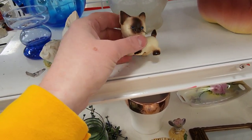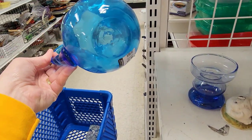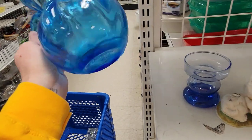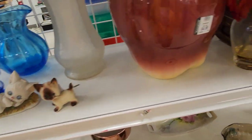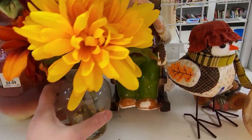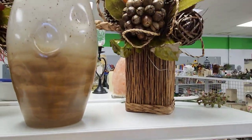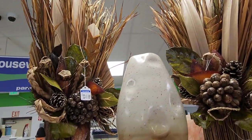They are slowly adding more cats to this end cap. There was this little Siamese kitty cat, and then this blue vase was handmade. You could see the pontil mark on the bottom. It was a very pretty blue. And I was moving things around, seeing what else they had hidden. Then I noticed these two big, huge, giant centerpieces. They were only $6.99 apiece.